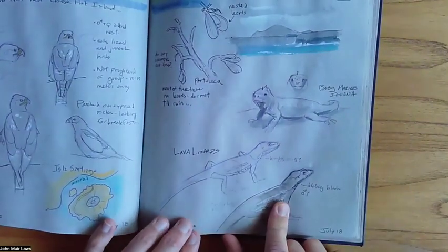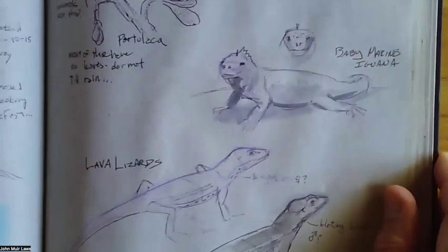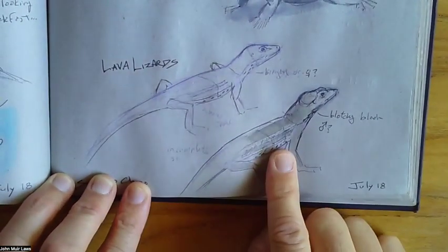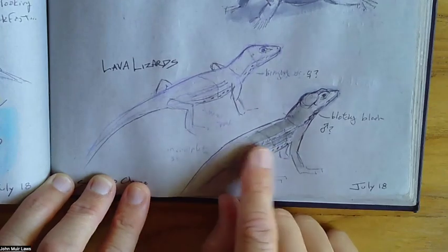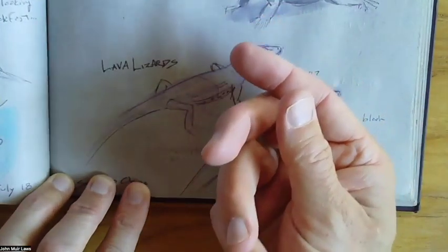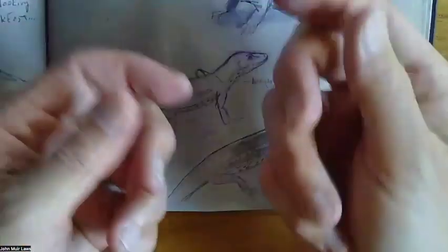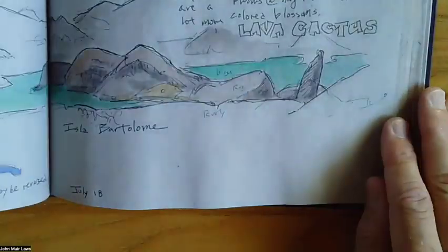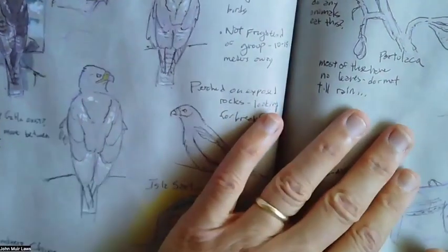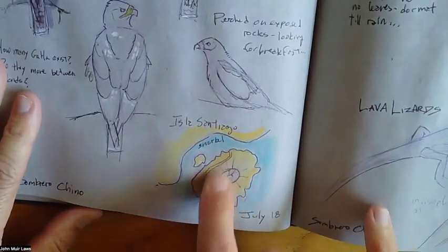And then here's another type of lizard. Each island has its own varieties of lava lizards. They're the same species, but there are slight differences in the patterns from island to island. So you can actually pick up one of the lizards, you're not supposed to pick up the things, but hypothetically, one could pick up one and say, oh, this one came from this island, this one came from this island. They've got their own little differences. So exploring that in the morning, and then we hopped into the water between Santiago Island and Sombrero Chino.